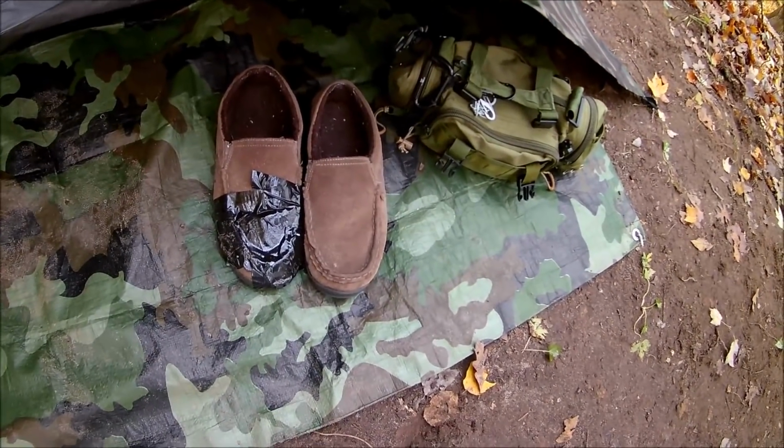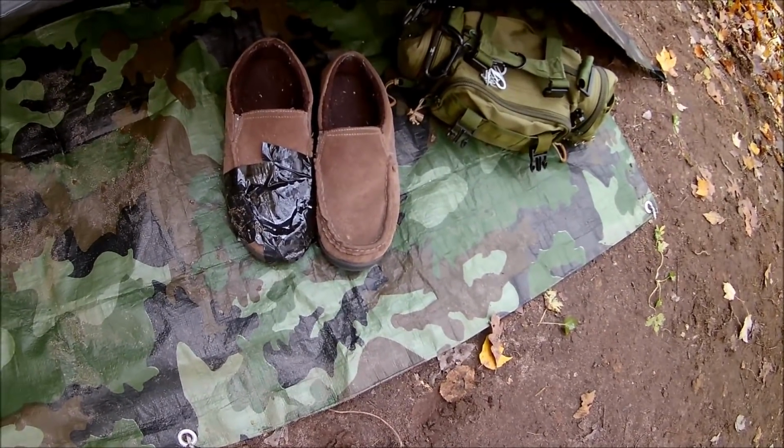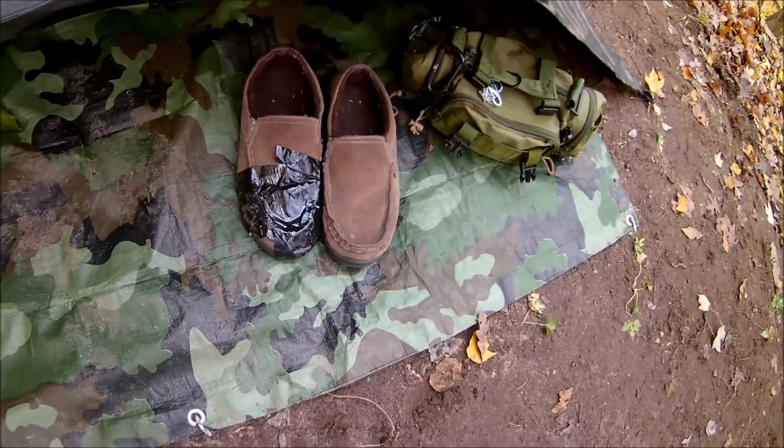And then you got, look at these. I'm so poor. My camp slippers for at night. Yeah, look at that. Good old Gorilla Tape. Thank goodness for Gorilla Tape.